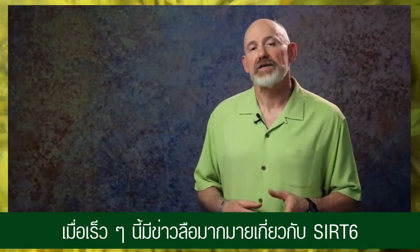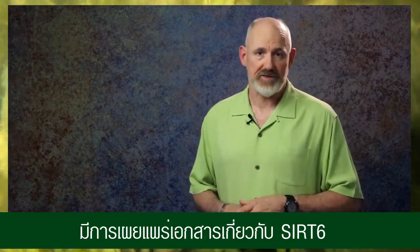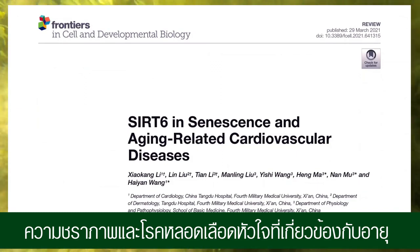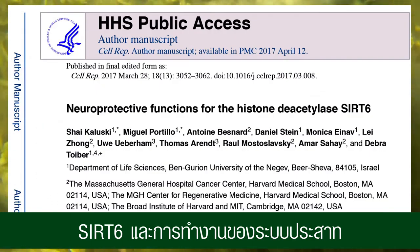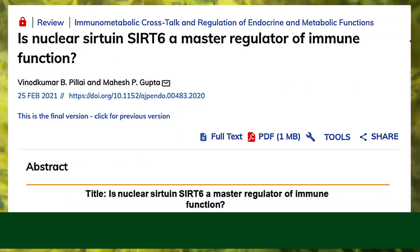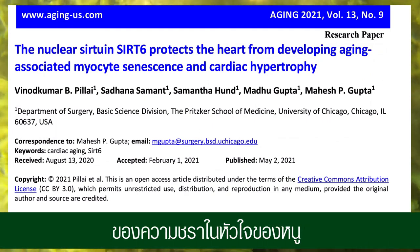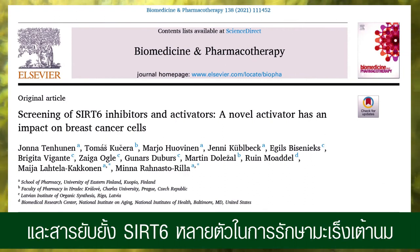Lately, there's been a lot of buzz around SIRT6, which is one of the sirtuins. Just in the last few months, there have been papers published about SIRT6, senescence, and age-related cardiovascular disease, the role of SIRT6 in cancer, SIRT6 and its neuropathic function in age-related loss of cognition, SIRT6 as a master regulator of immune function, and the positive effect of SIRT6 on multiple hallmarks of aging in the hearts of mice. And this paper screens several activators and inhibitors of SIRT6 in the treatment of breast cancer.